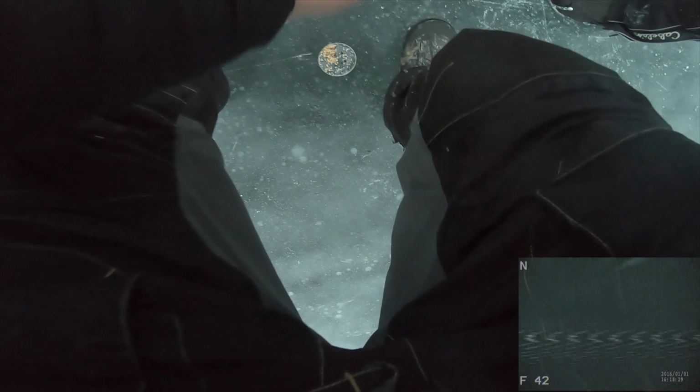It's big, right? Oh, is it? Oh, that's a crappie, I think. He sipped it and burped it. There. Yeah! Get that crappie! Crappie! It's a crappie.